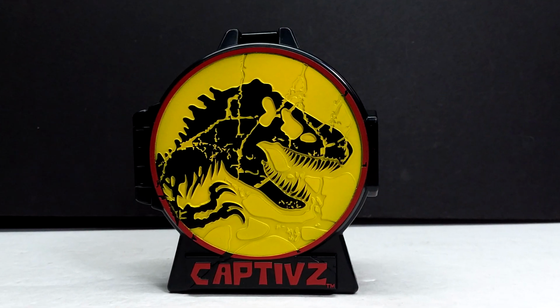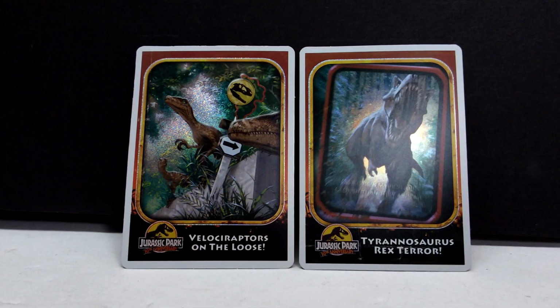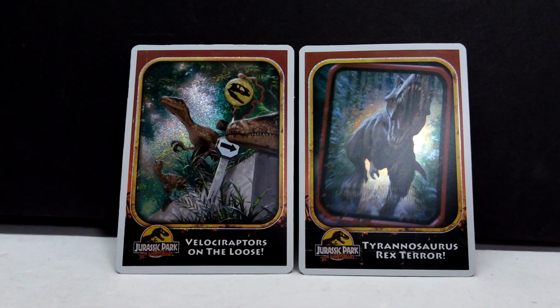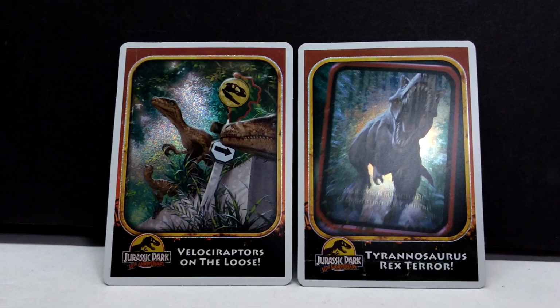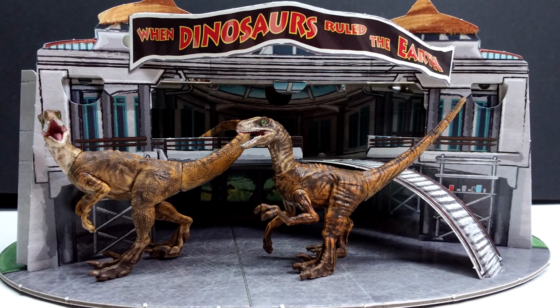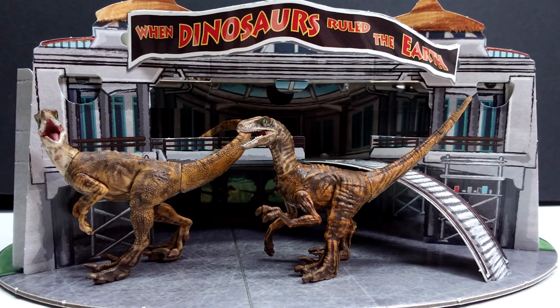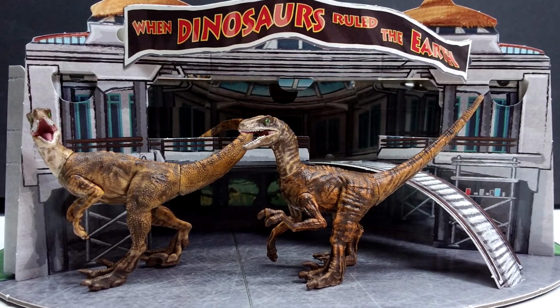You also have other extras with this set, with the really cool cards and all the other extras that you get here with the Mega Egg, and it's all stuff that is going to scream Jurassic Park, and it's exactly what it does. They really reached into the bag of nostalgia to bring out some of the coolest stuff that they've ever released, and this is yet again another home run for the Captivz line.